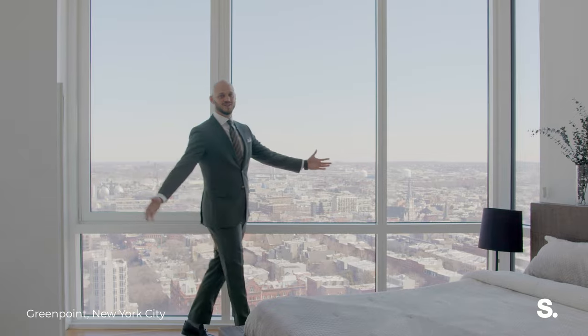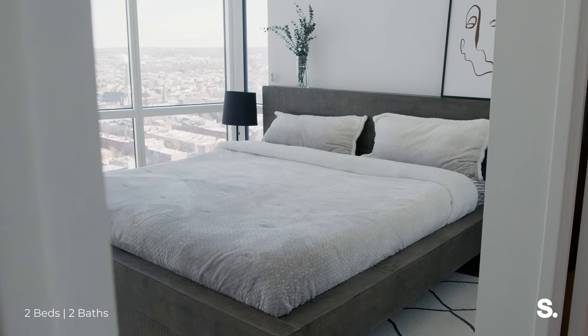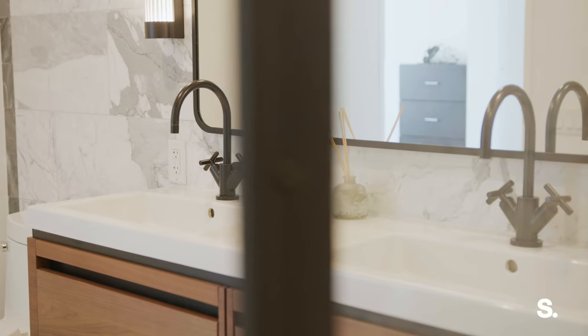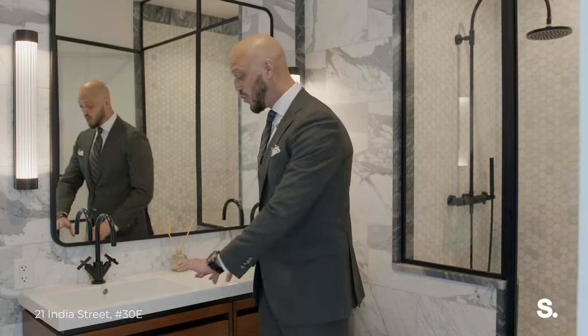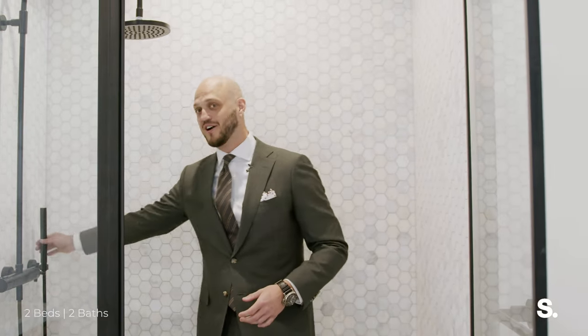Imagine waking up to this view. We're currently standing in the primary. We have a king size bed, enough room for 2 nightstands. We also have a massive walk-in closet and a marble clad primary bathroom. In the ensuite, we feature a custom walnut double vanity, matte black fixtures, as well as an unbelievable party shower.